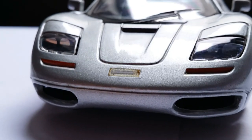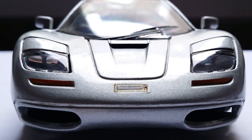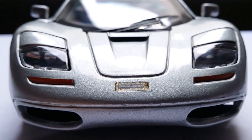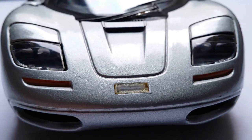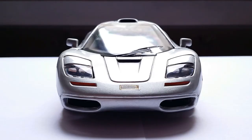You have to keep in mind that this car was very dirty when I received it. I mean, I bought this without box for like 10 bucks or something, and I did extensive cleaning and made it look this good. So, apart from that, a few bits and pieces remain that remind us of the age of this model.